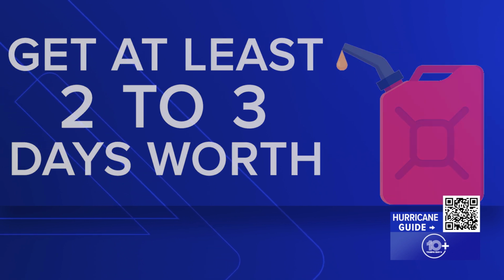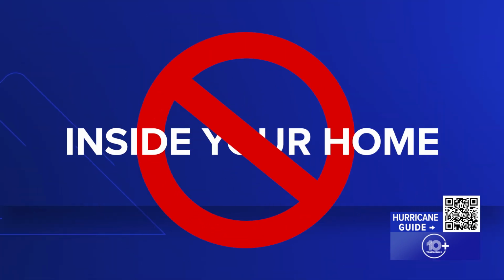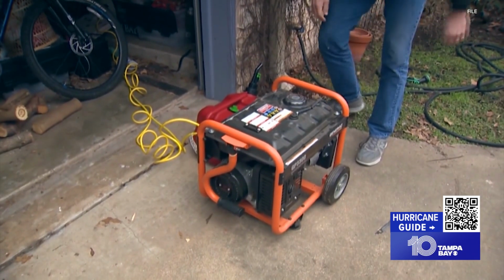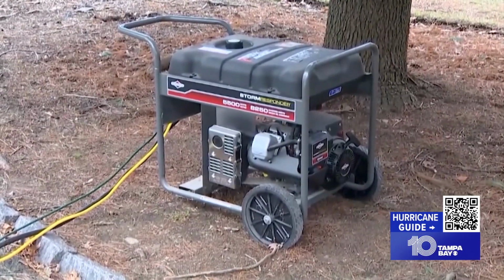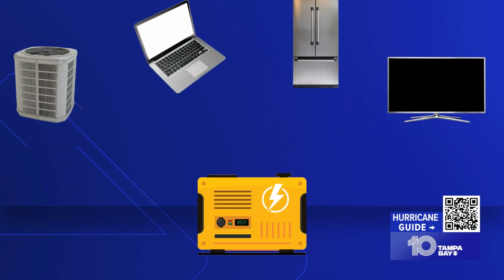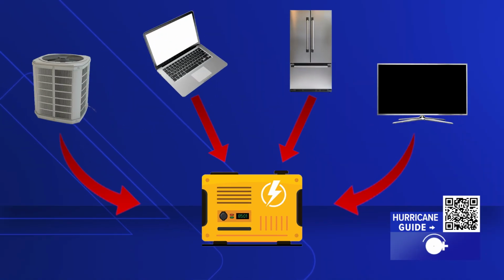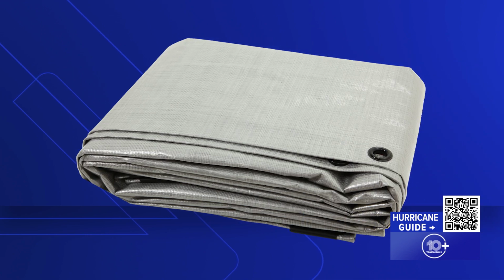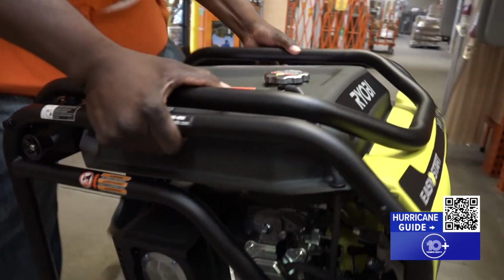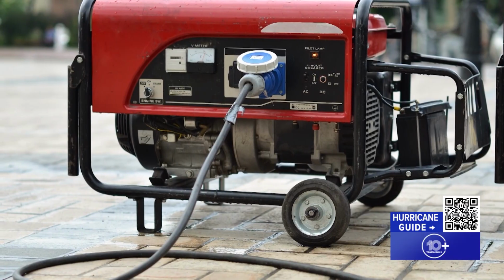Plus, don't forget safety. Never operate your generator inside your home or inside an attached garage. Find a good place outside with at least a 5-foot barrier so dangerous fumes don't get inside your home. Add up the wattage of the appliances you need to run on your generator. And finally, get a tarp for your generator to protect it from the rain. This will ensure your generator is running with no problem.